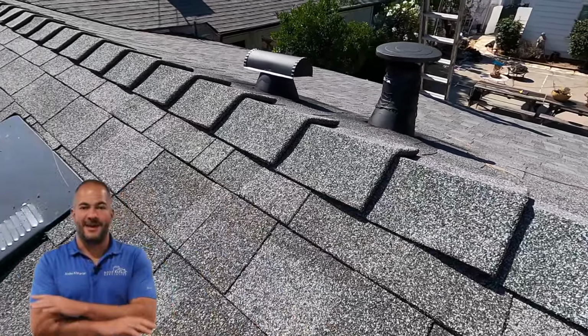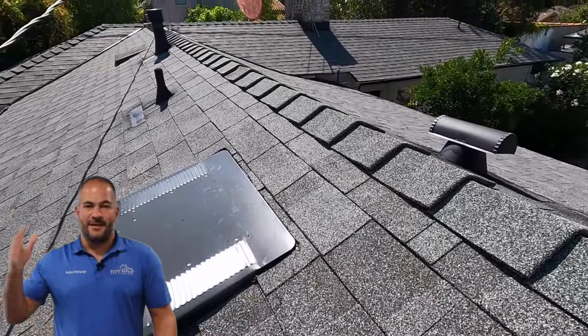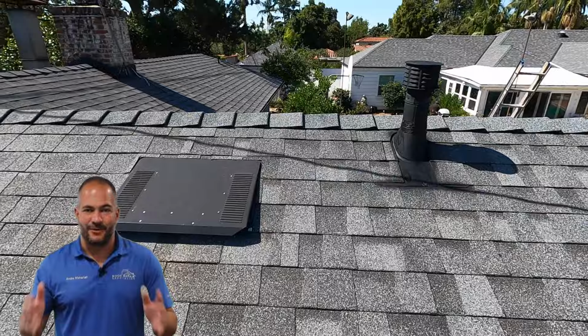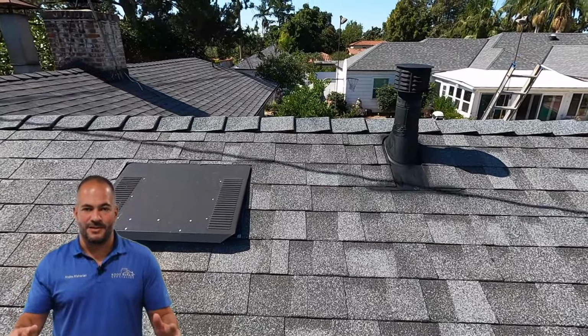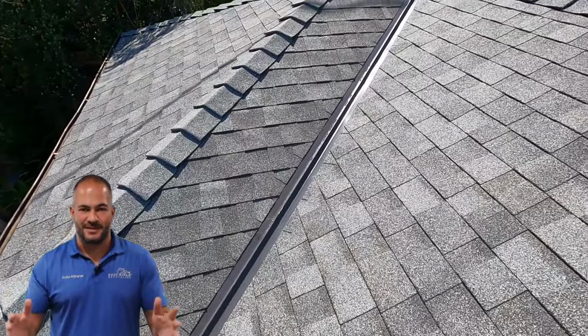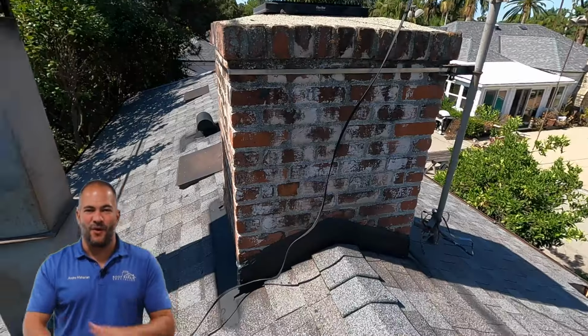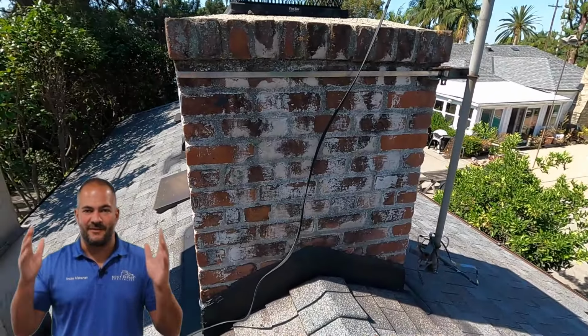There you have it. We got this job done just in time. The homeowner sent over the information to the insurance company, and luckily they were not dropped. They're gonna be enjoying this brand new, beautiful roof for years to come. Next week, we're gonna be doing a tile roof. This roof is over 70 years old, and you're gonna love the transformation.